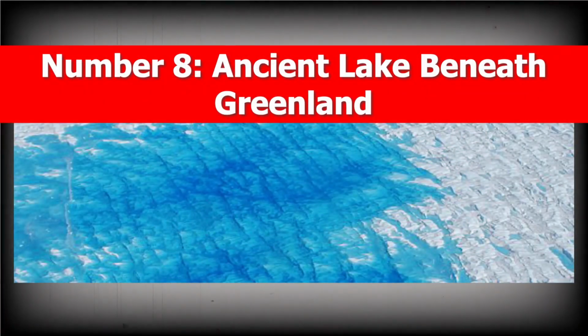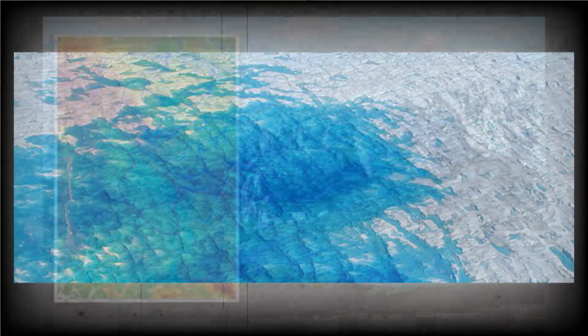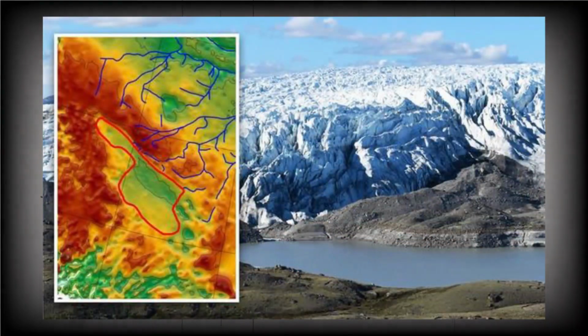Number 8. Ancient lake beneath Greenland. Greenland may be covered in ice today, but far beneath that frozen sheet, over a mile down, there's an ancient lake bed no one has seen or touched for millions of years. In 2020, scientists found it buried deep in the northwest of the island, using radar technology originally developed by NASA. The lake formed long before the ice arrived, back when the area had open land and flowing water. Since then, it's been sealed off, untouched by air or light.